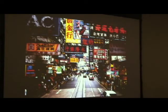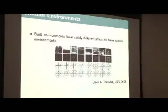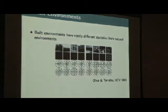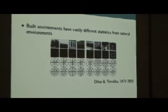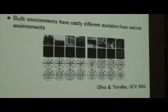And then things change. We actually engineer our own environment visually, and we do so in very complex ways. And human environments have very different statistics from natural environments. So we even complicate our visual world further on purpose.